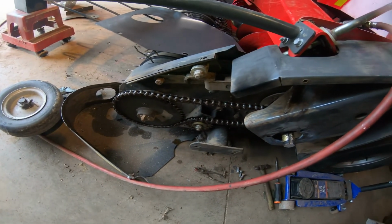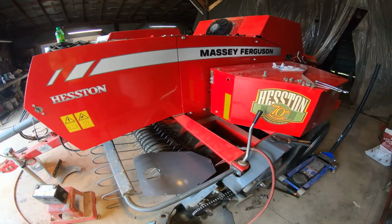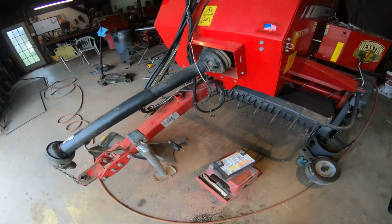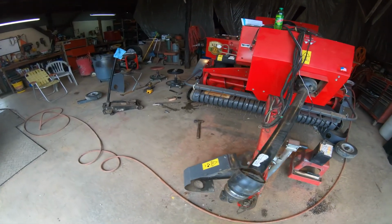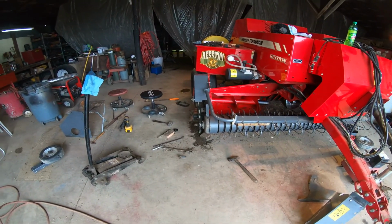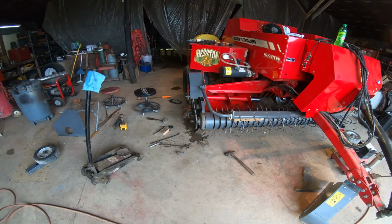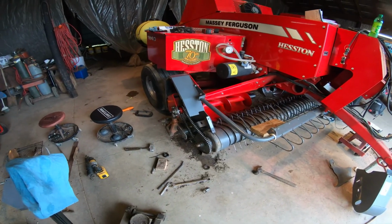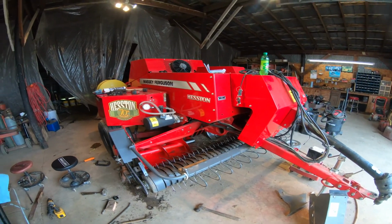Makes me think now, we leased this baler for 3 years. Makes me think now, maybe we should have turned it in at the end of the lease instead of buying it out. But the buyout on this baler was something we couldn't turn down. They gave us a really good deal on the buyout, which we knew from the beginning of the lease. And so now we own this baler.